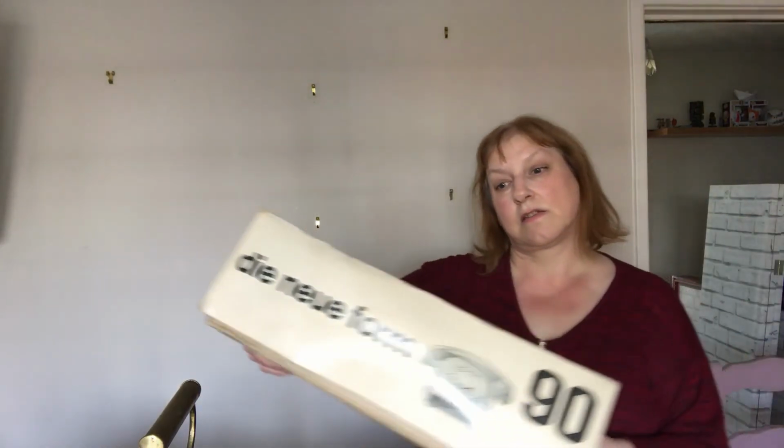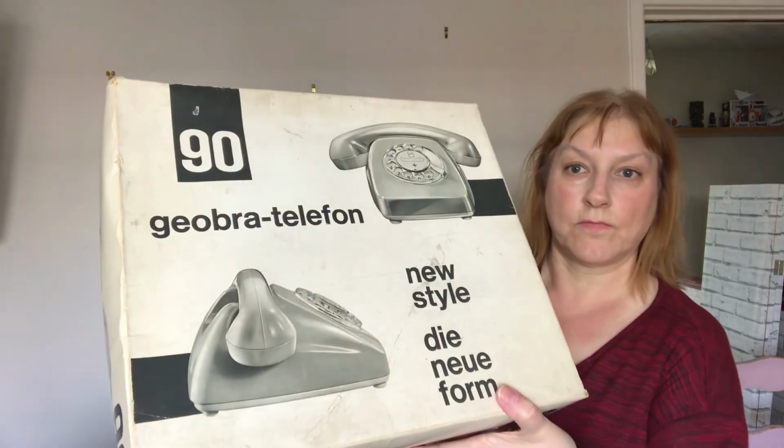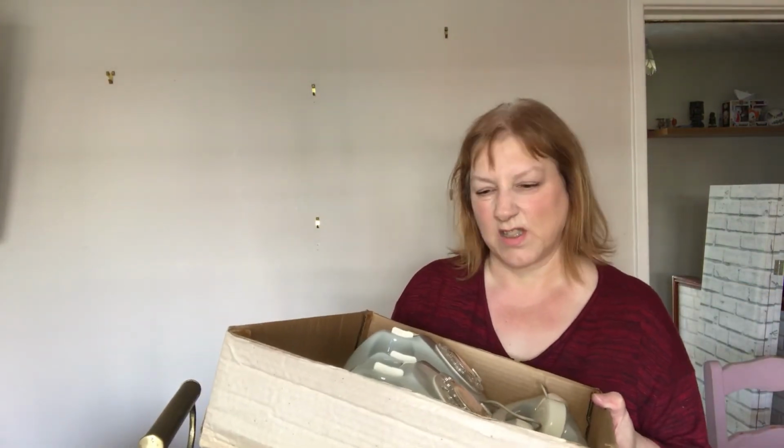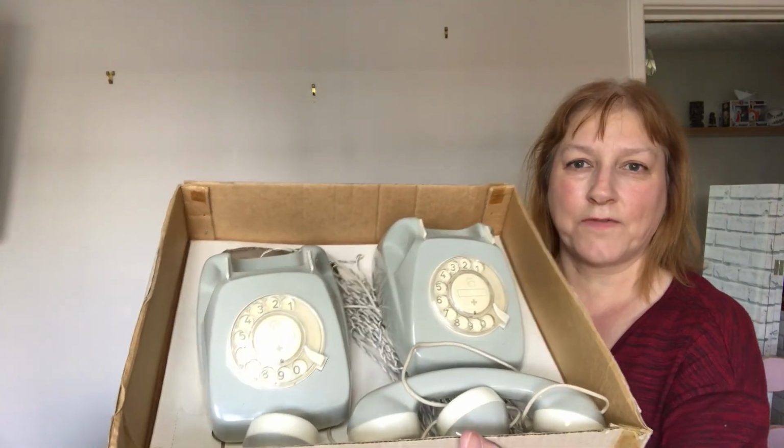House telephones. Got some more telephones here. This is a Geobra telephone, new style, 90 telephone. I don't know whether these are real telephones. No, I think again these are just for in the house. I don't know why people used to use these unless they had a big house. A couple in there. I'll find out more when I do a little bit of research. There's some more telephones.